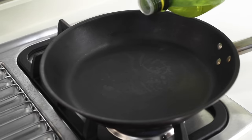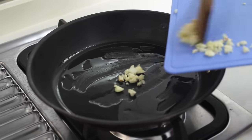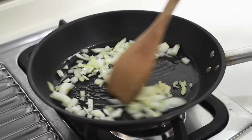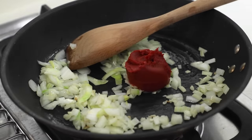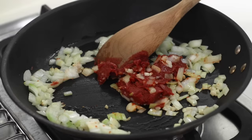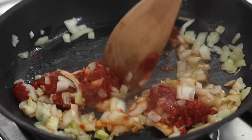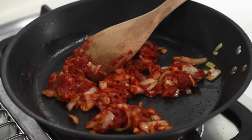Okay, so I'm gonna start off with some olive oil, and then I'm gonna throw in my garlic and onion. I'm gonna saute that for a little bit. And then add in tomato paste and squeeze half a lemon in. I just wanna cook that tomato paste for a little bit before adding in some pasta water.